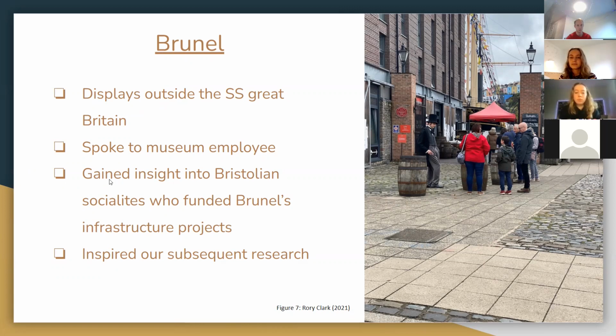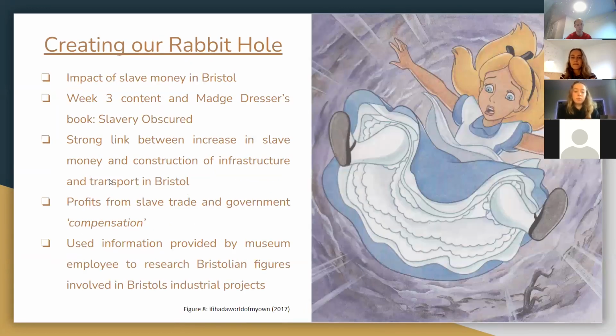Through our conversation with him, we discovered there was a man called Christopher Claxton who had worked with Brunel on the SS Great Britain, Great Western, and the Great Western Railway, providing money towards these projects, which had originated in slave money. He also told us about Thomas Guppy, who had also helped to fund Brunel's key infrastructure projects.